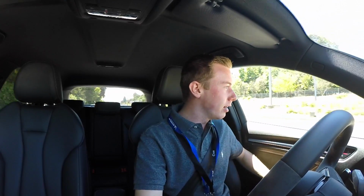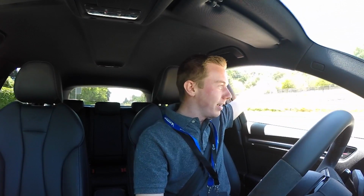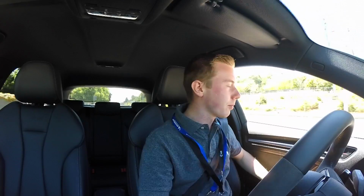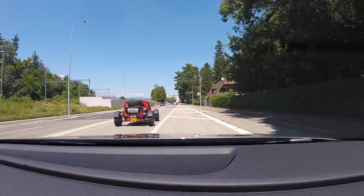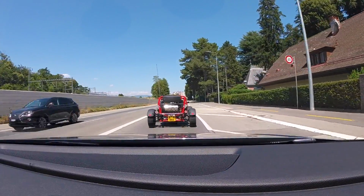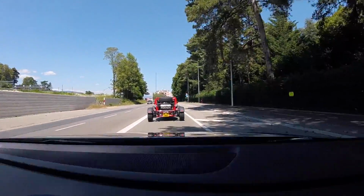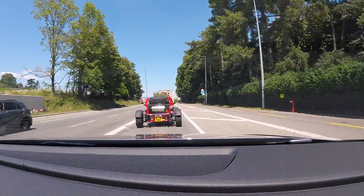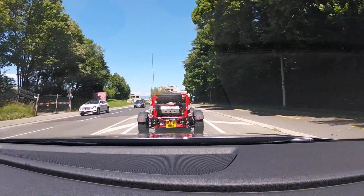There is a buggy. Nice car. I'm just behind it. The buggy also won a prize for this special. It was a competition for the best car, or the best not-weird car, and it won this competition. 400 horsepower on this buggy.